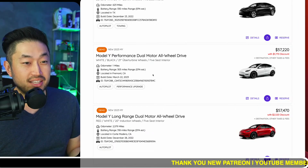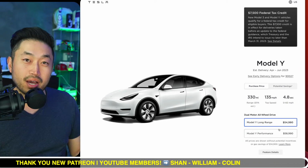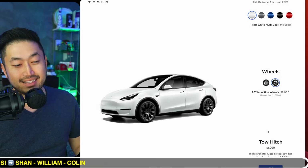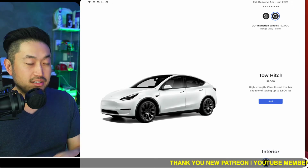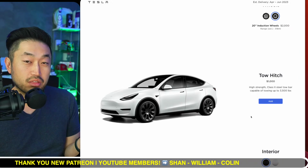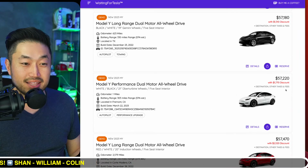So, this is basically the same price as a brand new Tesla Model Y Long Range with upgraded 20-inch rims. I know it's not exactly the same price, but it's just a tinge off. If I were to ask a bunch of you in the chat right now that are waiting to buy a Tesla Model Y Long Range or have just bought one, if you could pay just $300 more for a performance version, because that's basically what this is right here.